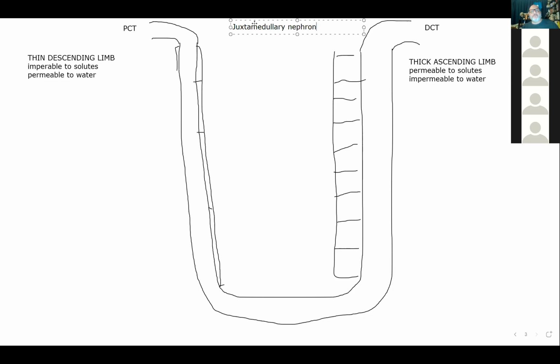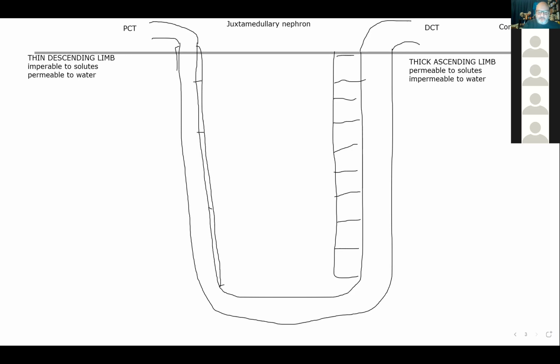juxtamedullary nephron. What does that mean? Has a vasa recta. Okay, that is one thing that it means. What else does it mean? That is absolutely true. What else? It continues down the medulla. Absolutely. So we need to also put a line here to distinguish between our cortex and our loop of Henle of the juxtamedullary nephrons. Remember, go deep into the medulla. So we have that nice border to emphasize that as well.